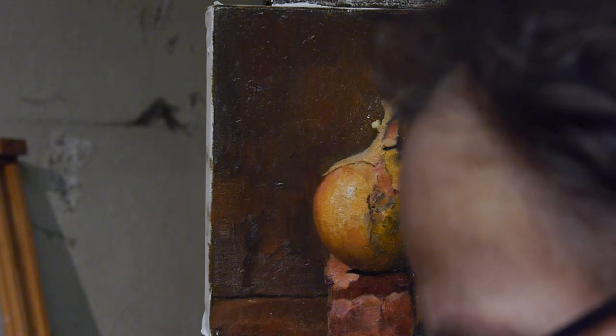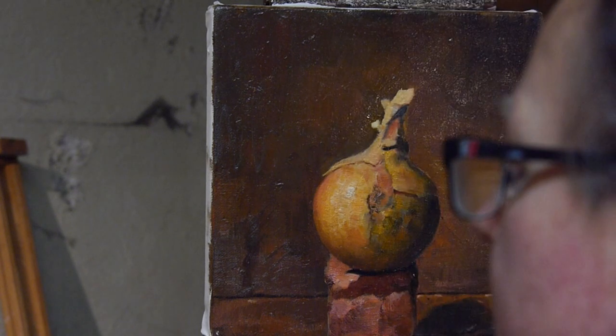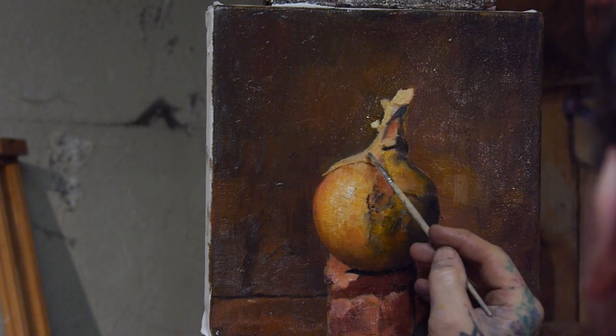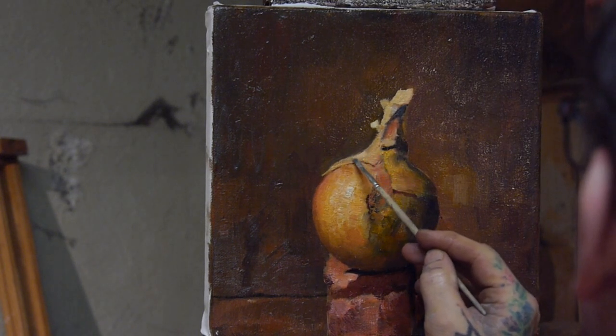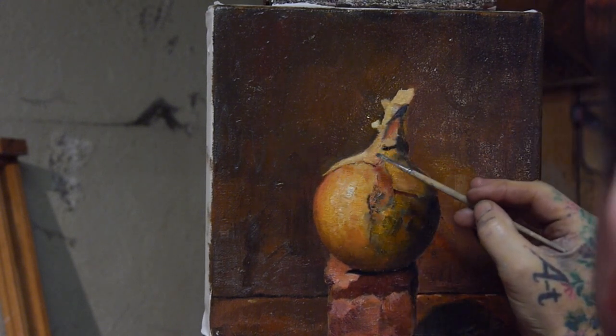I think I had COVID actually, so I'm kind of hanging in there a little bit still.